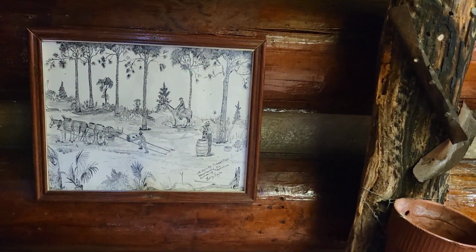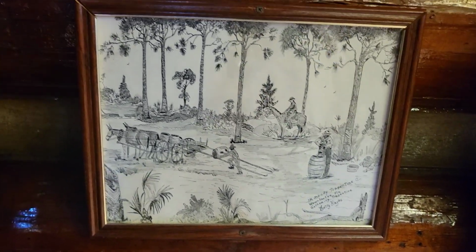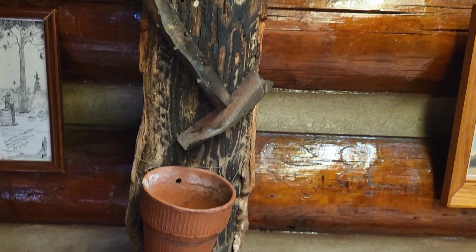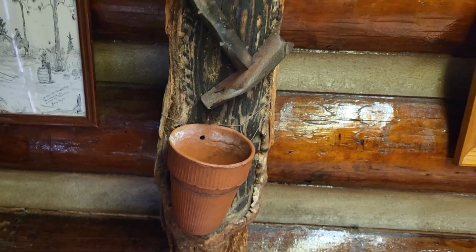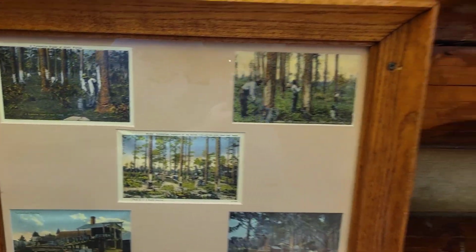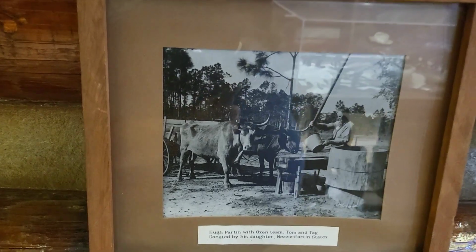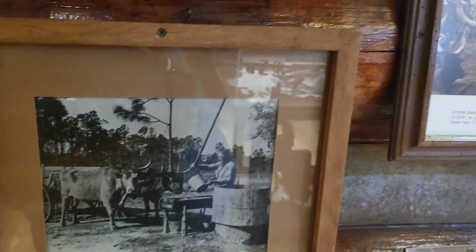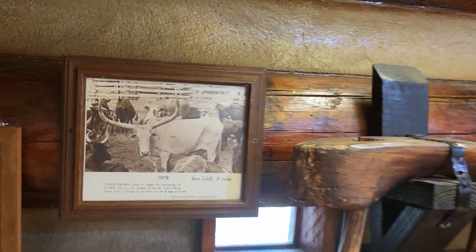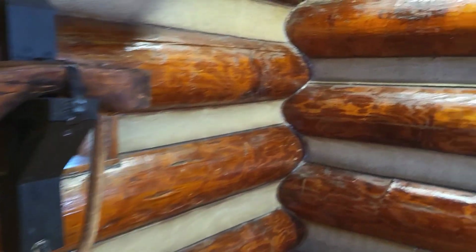And then here is demonstrating the tree tapping, the maple harvesting. And then there's some pictures here of cattle owners, steer, all that. There's an oxen yoke on the wall. Come around here. They do have these windows. Looking for enemies coming to steal my turkey legs.